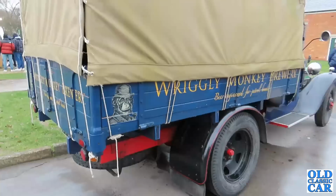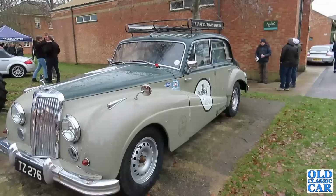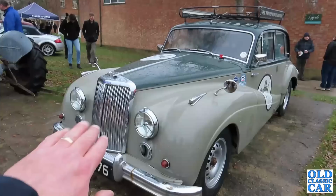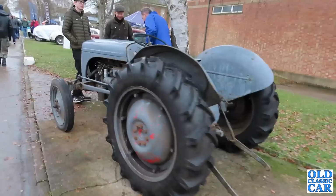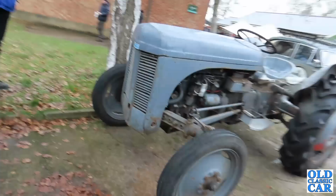I mean, for the time of year, oh, look at this, what's this, an Armstrong Siddeley Sapphire. The later cars were the Star Sapphires with a slightly shorter grille, but when the grille goes above the front of the bonnet, that's the Sapphire. Don't know if it's a period rally car by the look of it. And the grey Fergie, oof. Ooh, Austin Seddon.